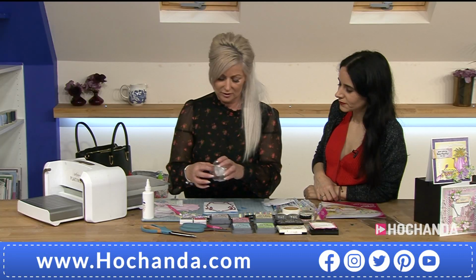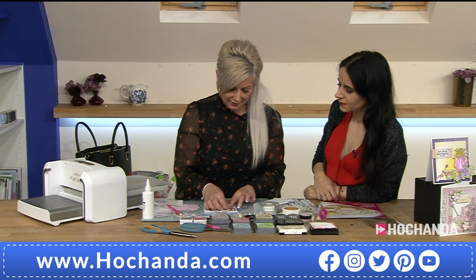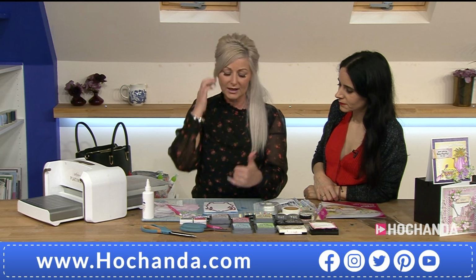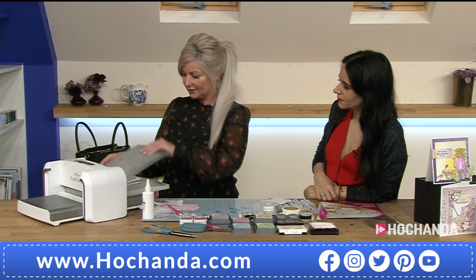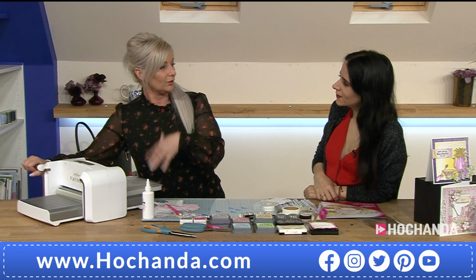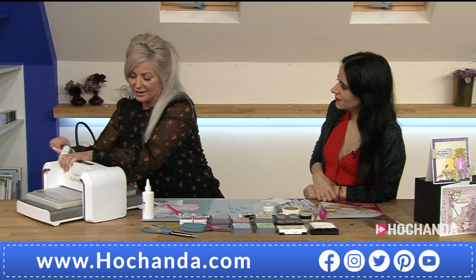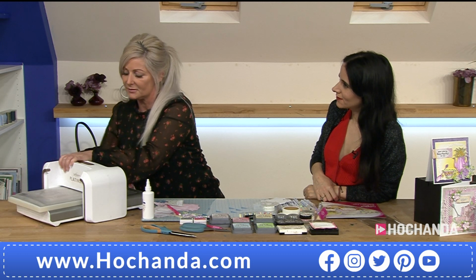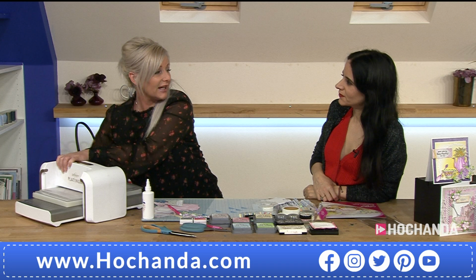Now this is quite a heavy cardstock, so my next problem was it wasn't going to cut through the back very well. It was little things like this that I wanted to show everyone, because you can see the finished cards when we put them together, but sometimes the crafters are thinking, how did Nikki get to that stage?